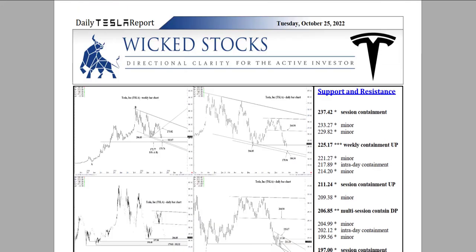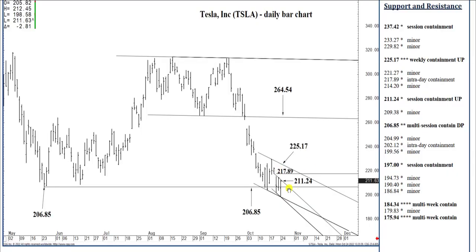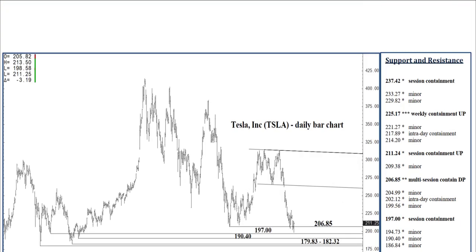I'm trying to think if there's anything else that needs to be said. All the minor points have been carefully chosen. They're all very tradable. But bottom line here, a pretty solid pivot point today at 211.24. Pushing or opening above it allows 225.17 intraday. Opening below it will keep 206.85 in reach. If we break or open today below 206.85, expect at least 202.12, possibly that 197 even intraday. And the final thing I'll say is, once again, closing below the May 206.85 low will keep that longer-term objective to the downside at 175.94 to 184.34 in reach by the end of next week.